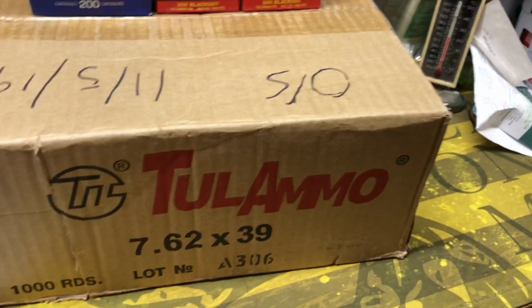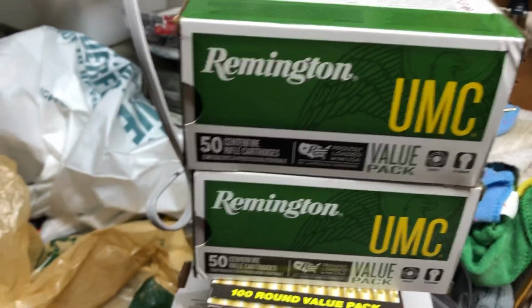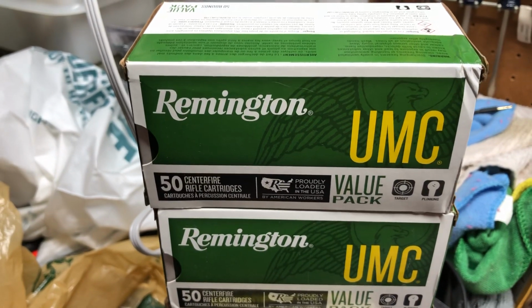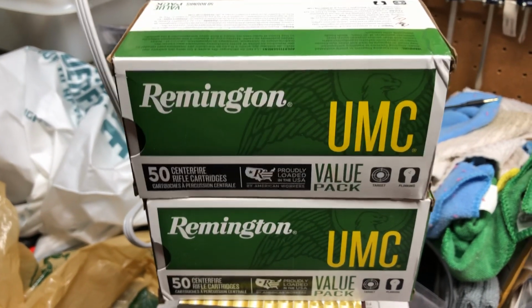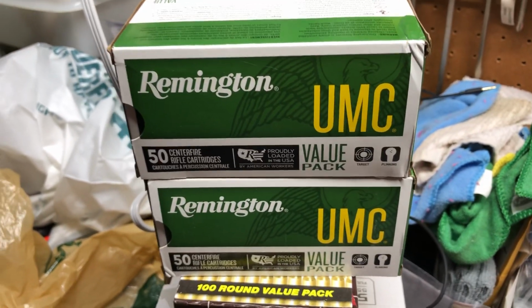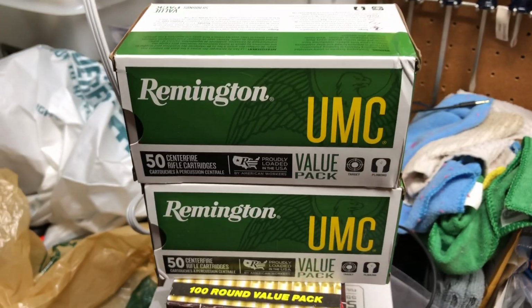Moved on down the road quite a ways to another store. Supposed to have a ton of this. I believe I was looking for 12 boxes of the 223. I was also looking for 16 boxes of the UMC Remington 300 Blackout, the value packs. I think there's 60 in those. She couldn't find any of those. Took me 30 minutes to get help in the store.